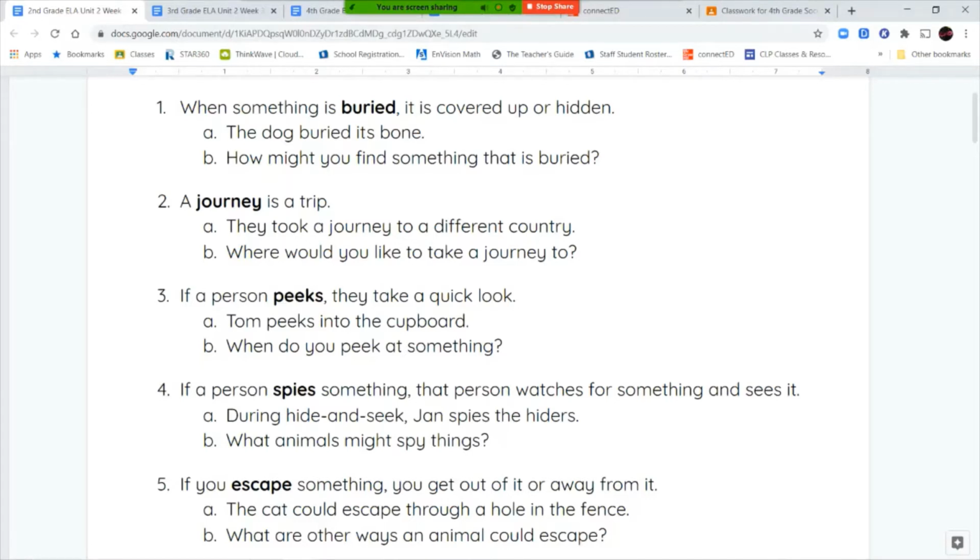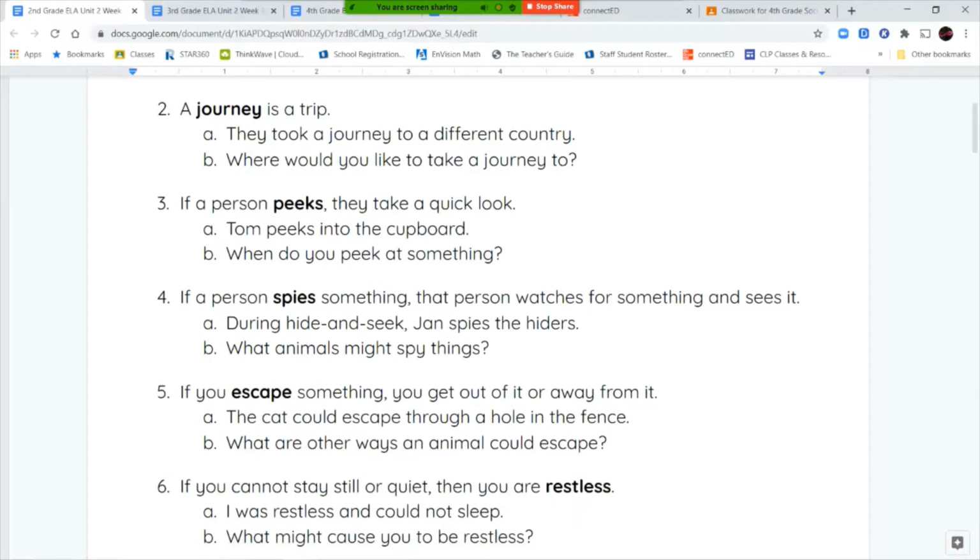If a person peeks, they take a quick look. So Tom peeks into the cupboard. So think about when you just take a real quick look at something. So maybe you just kind of peeked into the classroom. So you popped your head in real quick and then left again.